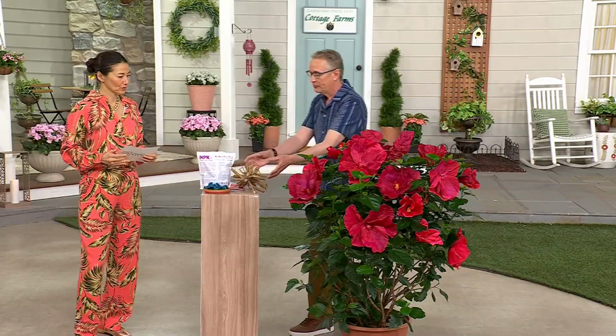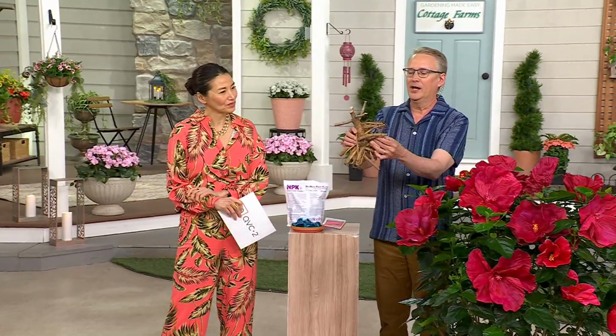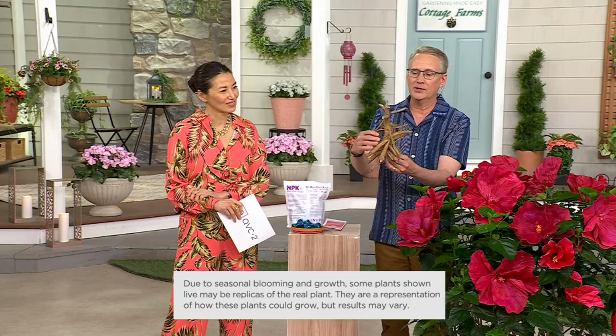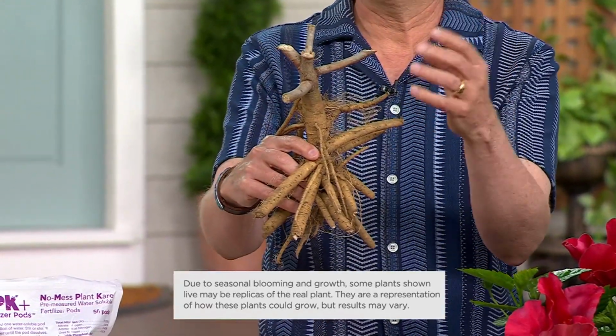Okay, so don't be frightened. They're not coming in a pot. They're actually coming as a bare root plant. So this is what they will look like when they come. These nice big fat roots are full of energy. When you plant it in the ground, it's just going to take off because these roots have energy to feed the shoots, and it's going to grow like crazy.